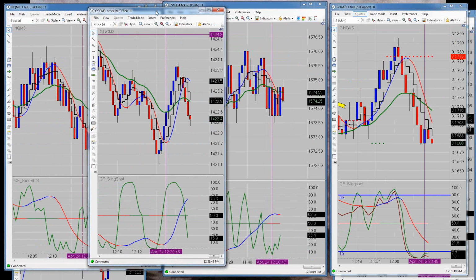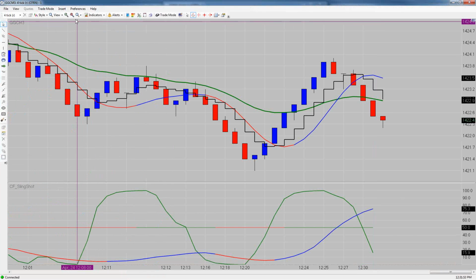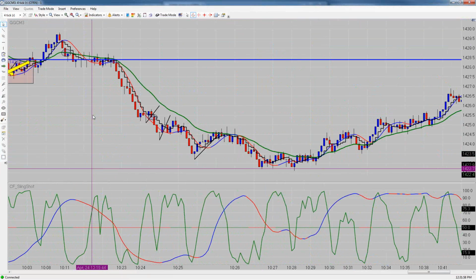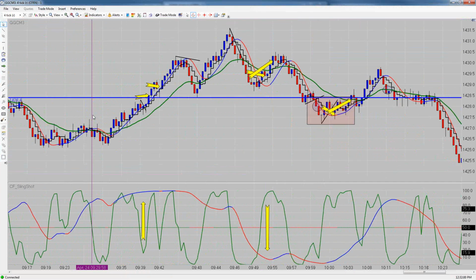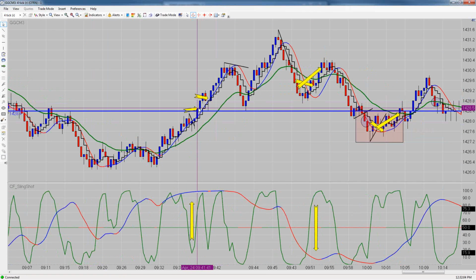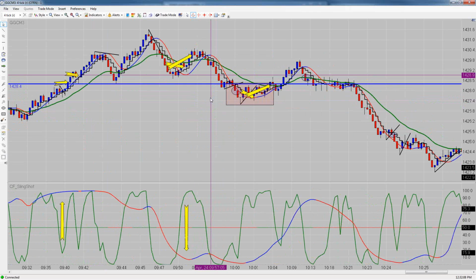Now gold. We traded gold this morning a few times. I just wanted to see if gold was tradable, and it turns out it's not. It wasn't terribly tradable anyway. Our first trade on gold was right in here. We went long right in here, and we took some profit here. We were up on gold at that point.